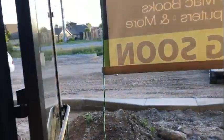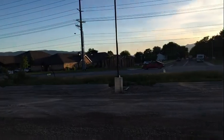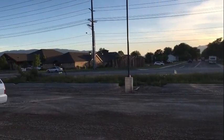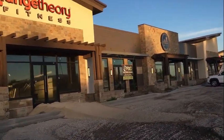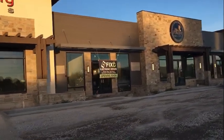Give you a quick view of outside here. No parking lot yet. Here's a quick little drive-by. The space will look like from the road.